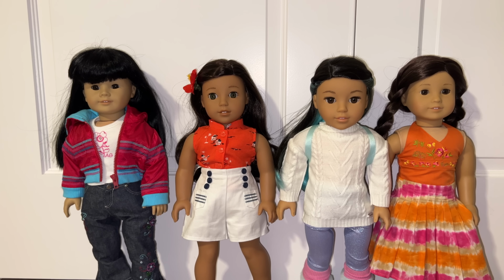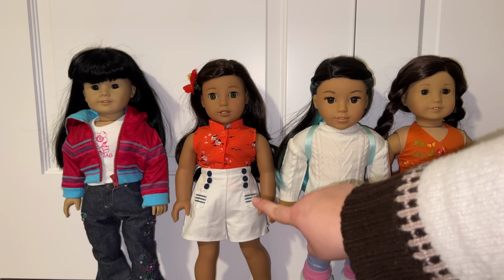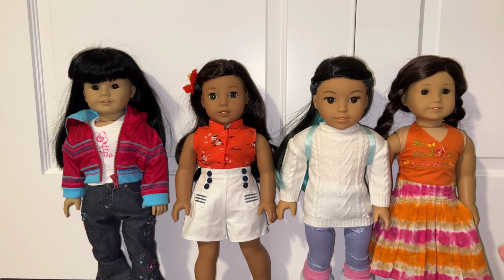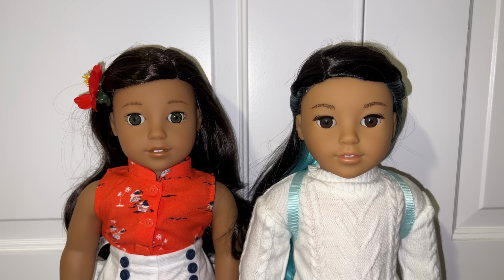So here is just a quick little look of a comparison of her face mold next to a couple of the other face molds that American Girl makes, such as the Just Like You #4 face mold, the Nenea face mold, and the Jess face mold. So here she is next to Nenea, and as you can tell, they actually do have very different face molds.